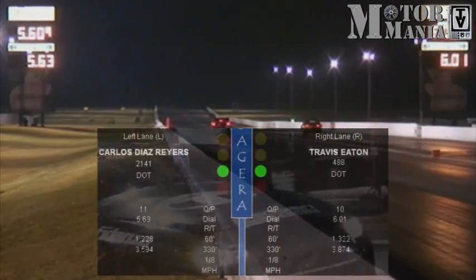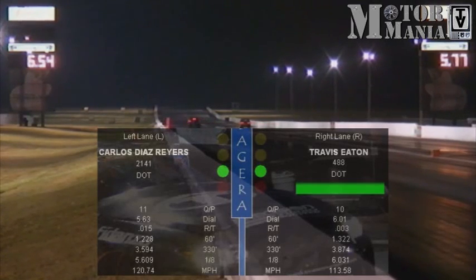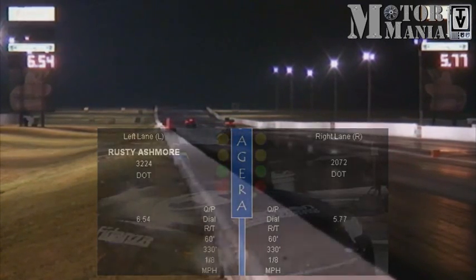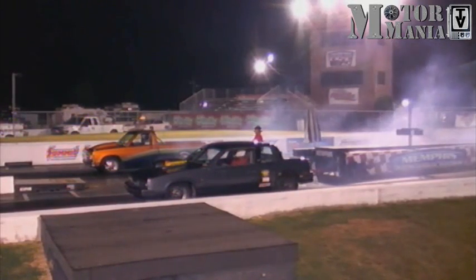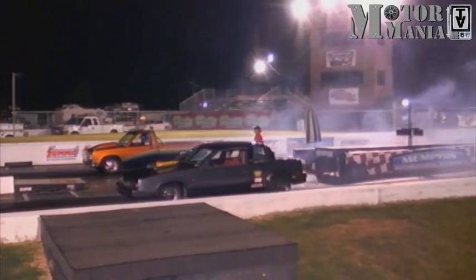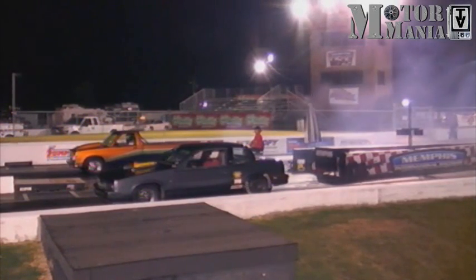Win light, Travis Eaton, he's 003. Carlos Diaz-Reyes broke out by a country mile. Hands the win to Travis Eaton. He is staying alive. Thanks so much to Carlos Diaz-Reyes. We're so glad they came to race with us this weekend. This ought to be a good race right here.